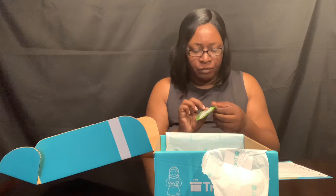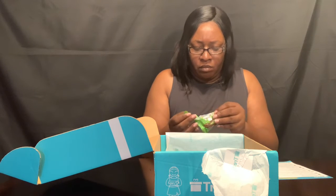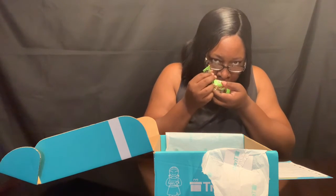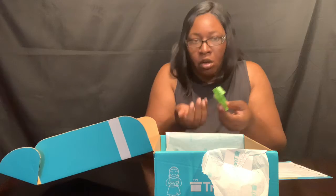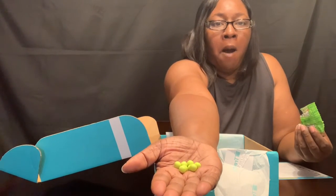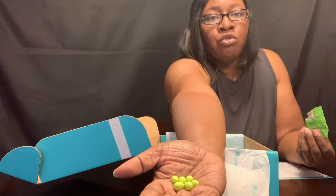Wow. Can I show y'all again? Supposed to look like that. Oh man, it smells just like mint, y'all. Oh my god. They're like little balls, y'all. Little round balls. That's what they look like. I'll show y'all guys in a second. Hold on. Little round ball. Y'all see it? That's how they're supposed to look. Little round ball. Just like that.